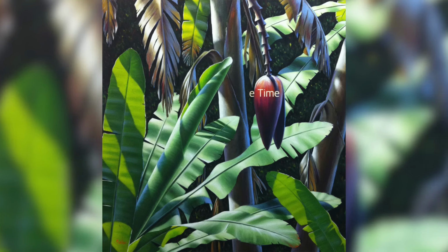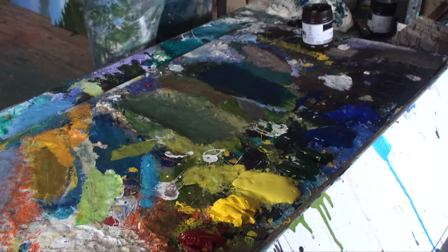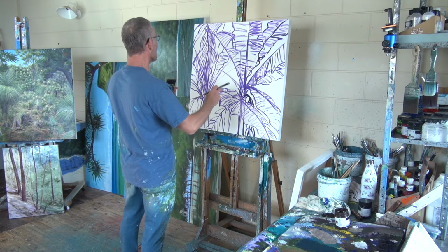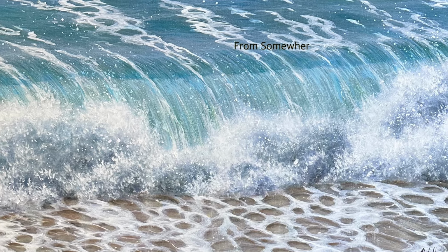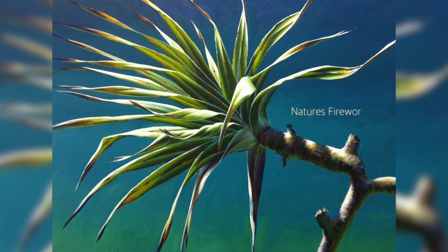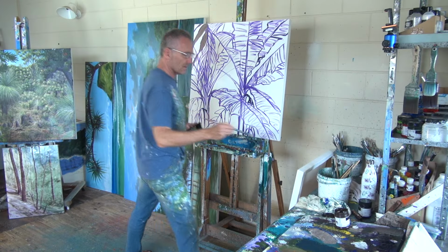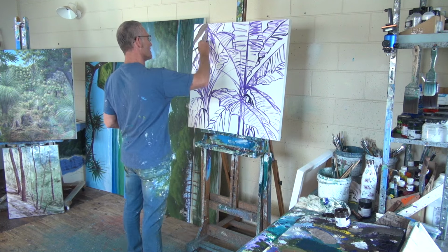Looking at my reference photo, I've noticed that there's a lot of brown and dead leaves sort of crossing across the green leaves. And you use your phone for your reference? I use a phone for a reference, yeah. I've got about 25 million photos in my phone. Do you take your own photos? I do, yeah. And my photos are all just generally to give me an idea of something. I don't usually work slavishly to them unless it's necessary.